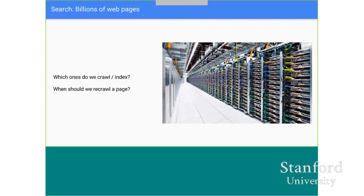And as we try to solve these problems, we look at the data in terms of how often certain pages and certain sites are impressed and clicked, and try to model and predict whether a new page that we're crawling is going to be one that would be useful for users in the future.